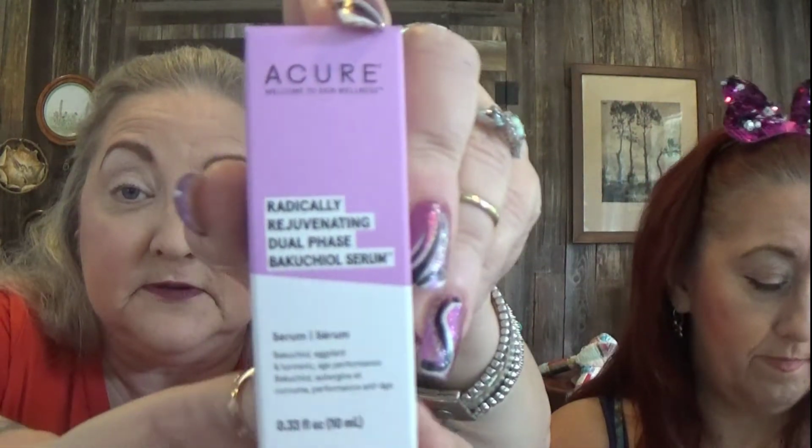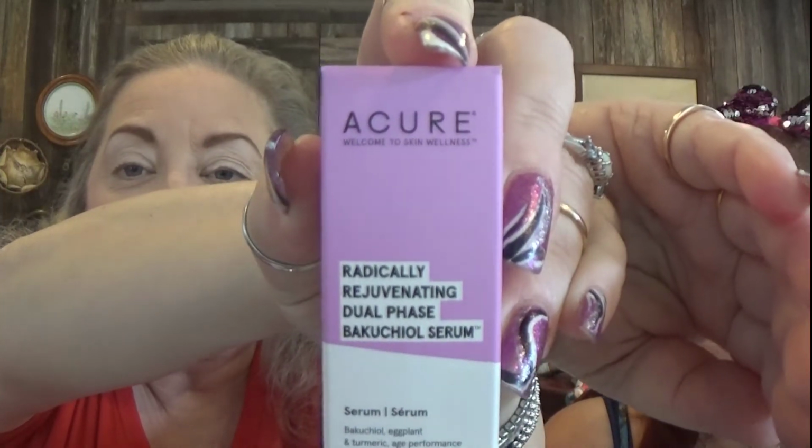Okay, first thing I'm going to pull out. It is a Cure, a radically rejuvenating dual phase Bakuchiol serum. We don't know. Let me see if I can get it close enough for you. Allure is a good product. They sell it at Target, but it's limited to what they do sell. Okay, this is a serum. We're not surprised. Matter of fact, if I get one thing of makeup in here, I'll be shocked.